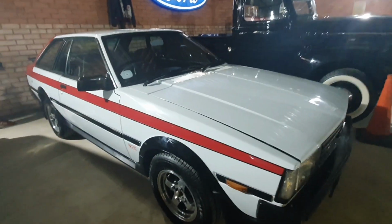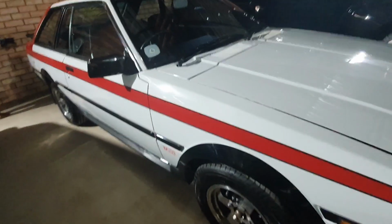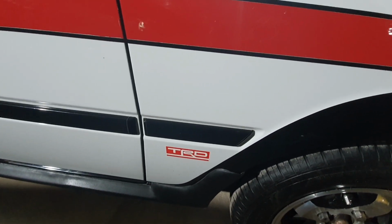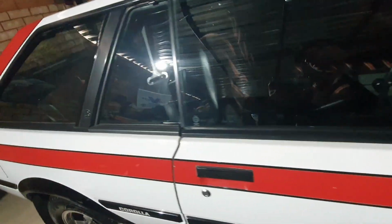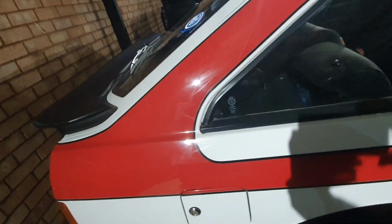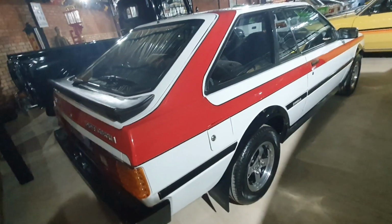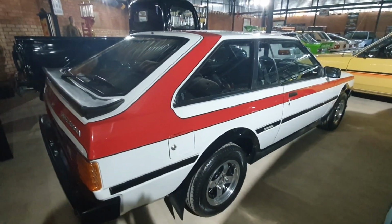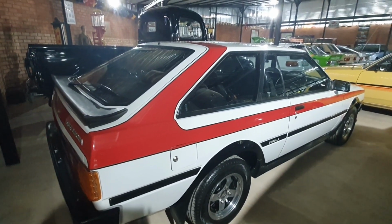This is a totally original 1983 Toyota SE liftback, but it's the TRD, the proper TRD version that was built for homologation purposes only. So it had all the extras. There were only about 300 of them built in the first place. But this car is totally original, totally beautiful condition. It's only got something like 80,000 Ks on the clock anyway. It is spectacular. There were only 300 built in the first place. There are probably very, very few of them still existing.